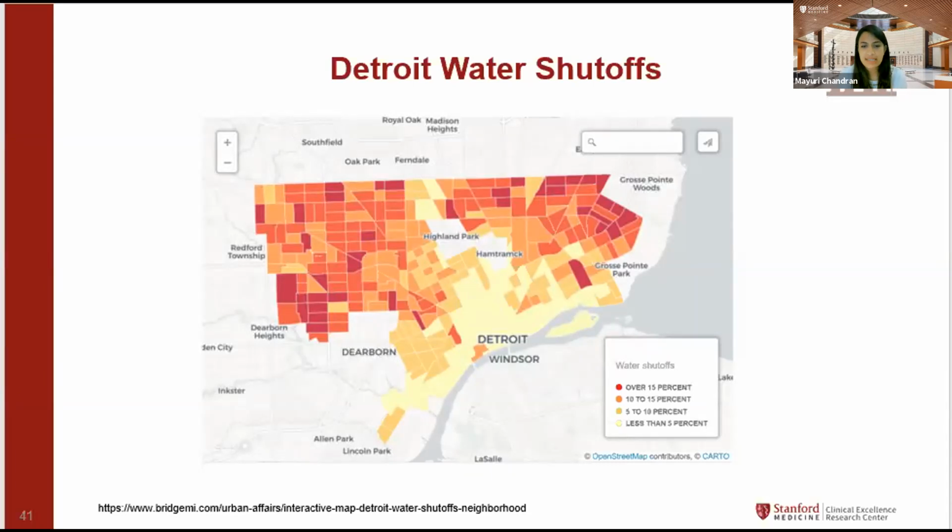Unfortunately, this crisis is not localized just to Detroit. Water and sewer prices are dramatically outpacing the cost of other utilities in this country. So water insecurity might become common in other urban and rural areas.